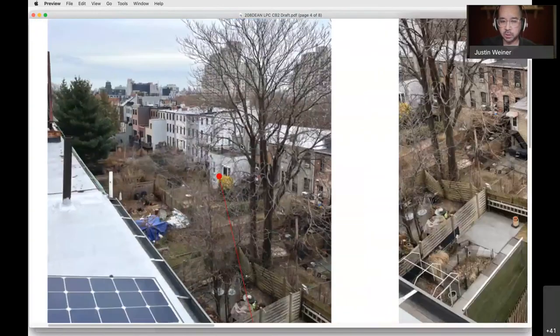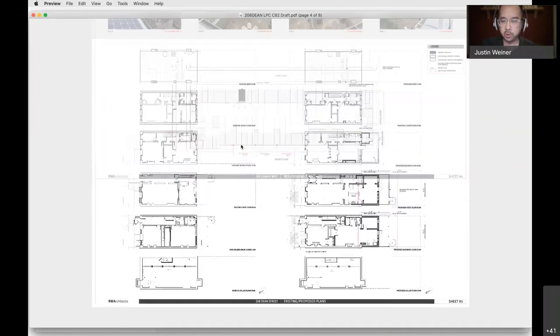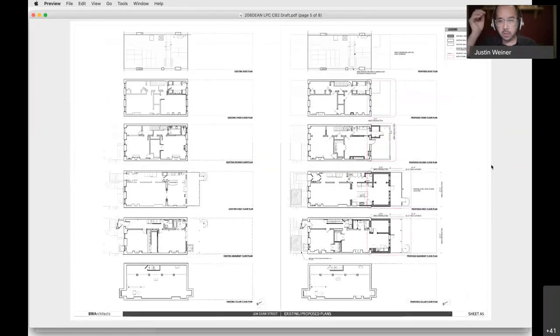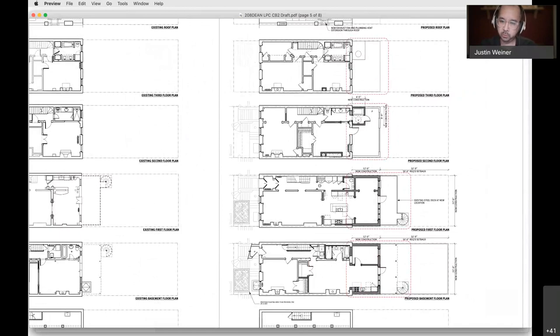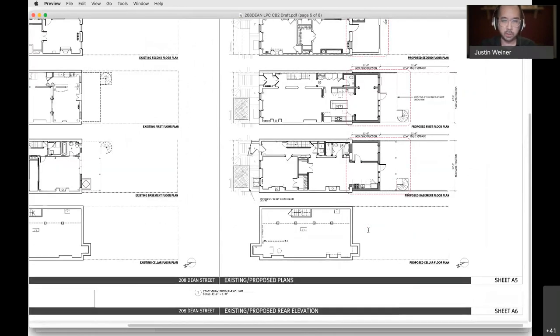So this is the context of what's in the back. Apologies. And what we are proposing is a fairly modest addition at the rear. We actually have, as of right, the ability to go back 14 foot six, but we don't need that much of an increase in square footage. So we are only proposing a 12-foot addition at the rear. And we are looking to stay as contextual as possible.